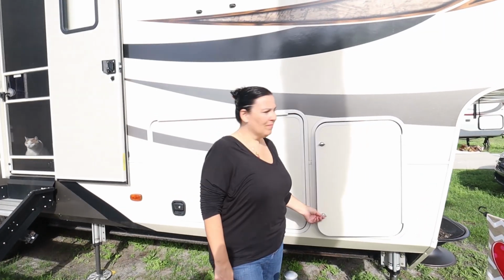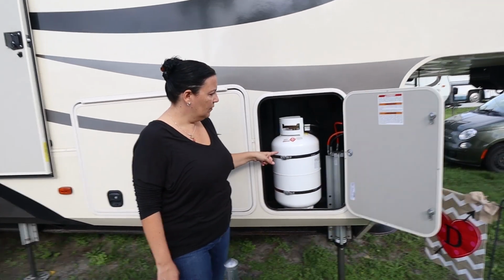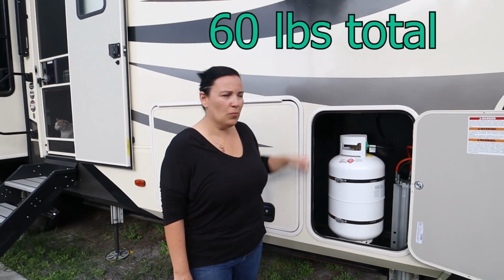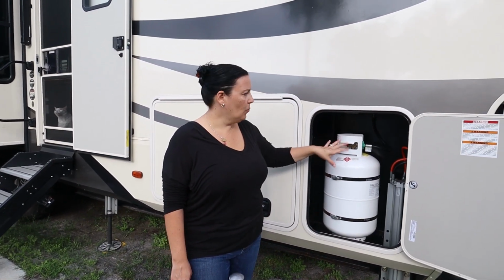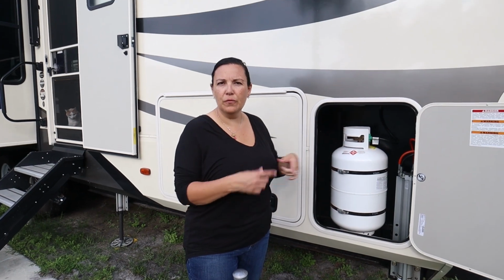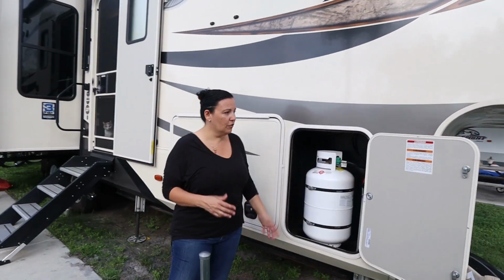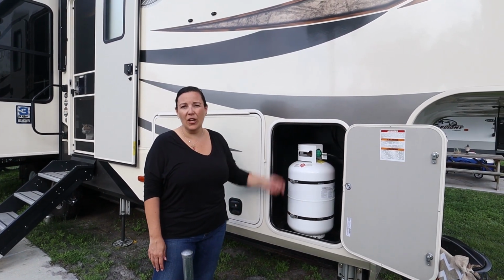What do you got inside the front compartment? So we have a 30-pound propane tank here. That's all you have is just a 30-pound? Nope, we have the same 30-pound on the other side as well. So we can switch it. We can open one and just use one, and then when it runs out, just turn the switch and have it pull from the other side. Or we can set it up so that it pulls from both and it'll just automatically do it. So there's a lot of great features and a lot of options based on what your comfort level is. We just use one, that way we know when one runs out.